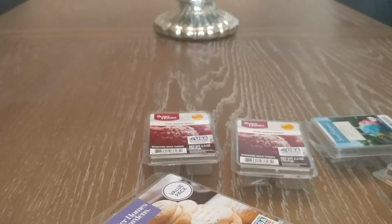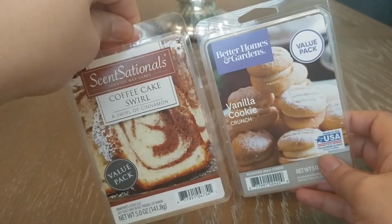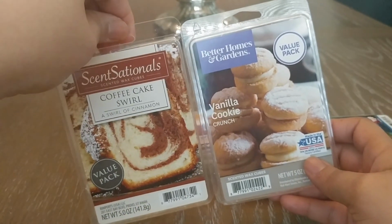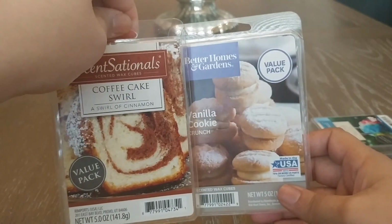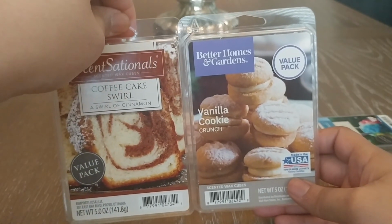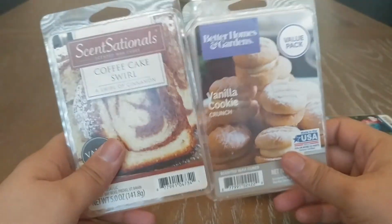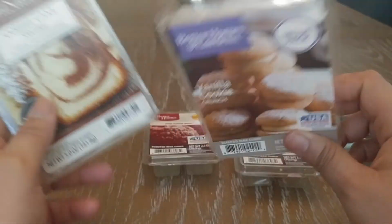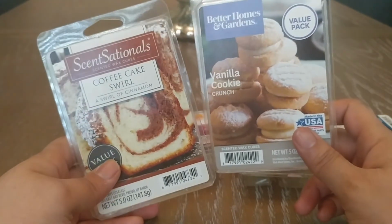Then I also have Coffee Cake Swirl. Finally got through this one. This is one that I specifically bought to blend with this. I've read, heard, seen some videos where people have said blending these together gives you kind of that cinnamon sugar donut from Bath and Body Works. Well, I think the ratio of one-to-one doesn't give you that. Even though to me it's too much wax, I have blended two of these to one cube of this. And I feel like it has given me that cinnamon sugar donut.